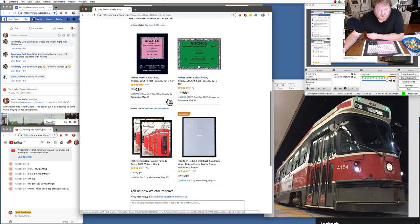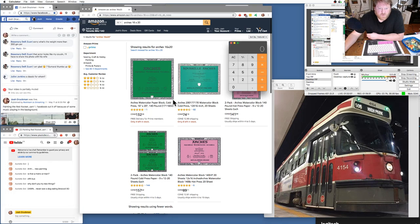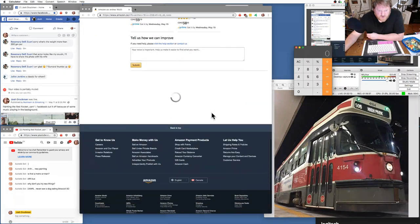So that's what I was painting on before. So each sheet is a couple bucks. You don't want to screw up. Let me just do some quick math here. If I was to buy the one I wanted, I don't think I could even find it. No, I couldn't even find it.